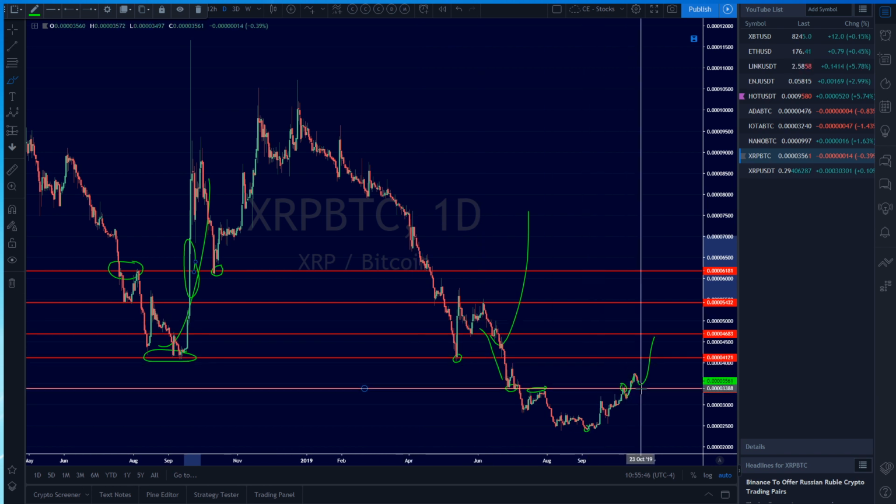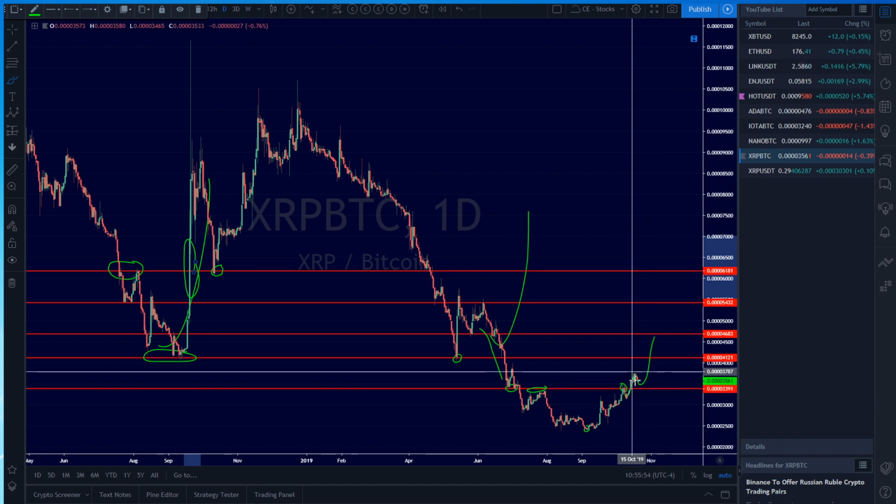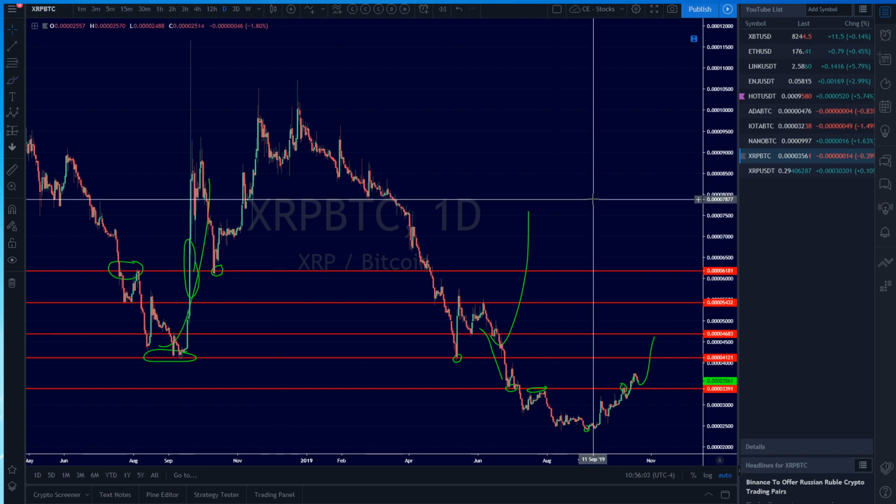So again, on Ripple, I would be looking for that retest down here of about 3400, 3500. Right now we're at 3561, and then potentially moving higher from there. As most of you know, and maybe this is not good to say this, but I am a bull on Ripple down here.